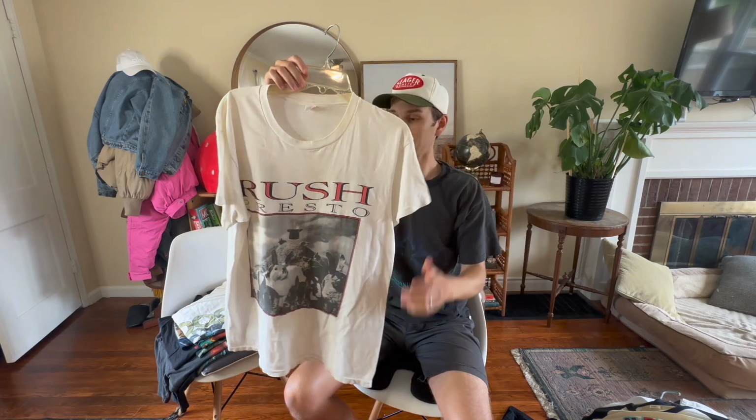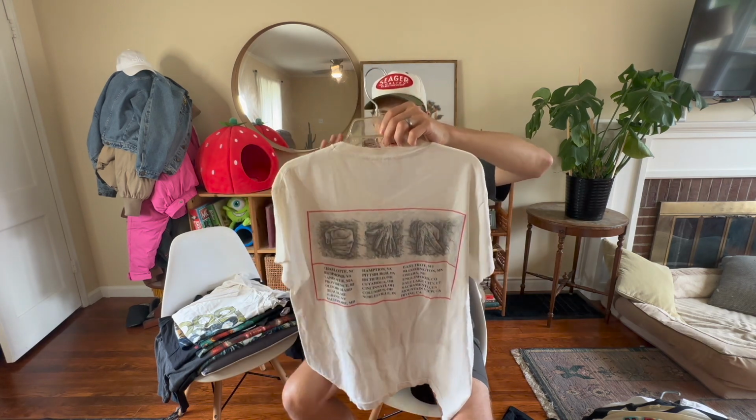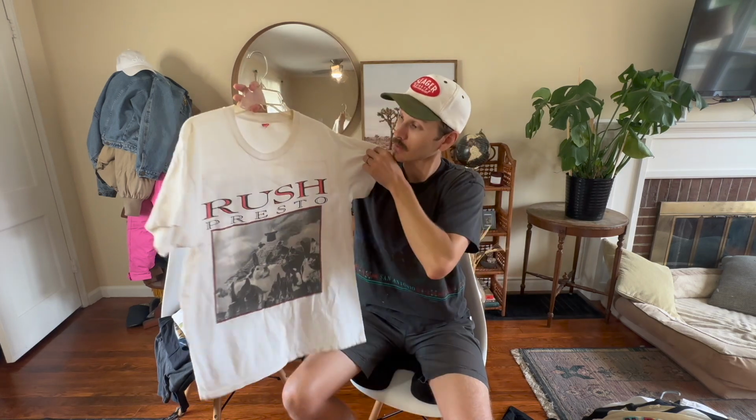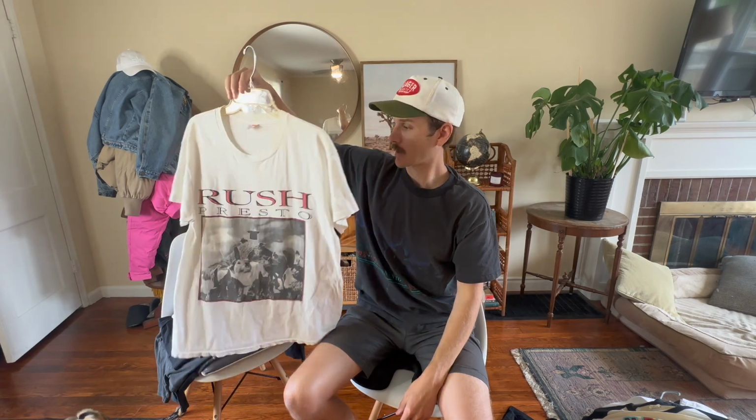I really like this one here. This is a 1990 Rush Presto Tour t-shirt. So this shirt was extremely stained up when I first got it. I've started treating it as gently as I possibly can because I don't want to destroy these old shirts, but it's already turning out pretty good. I'm gonna go through another treatment process, see if I can get it whitened up even more, but overall right now I think it's already in sellable condition, so pretty happy about that.